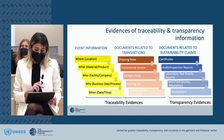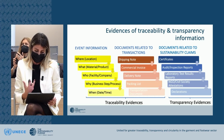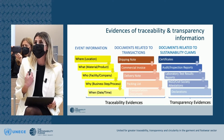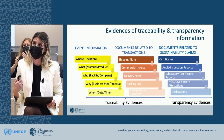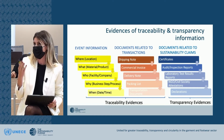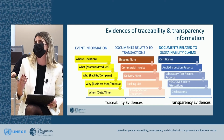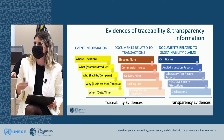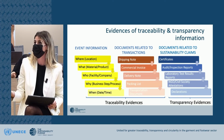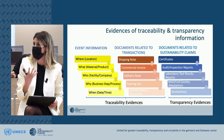Now, transparency is defined also by what data you are going to be transparent about. Here, you can see the type of evidences that were defined within the UNECE project. The 5W, where, what, who, why, and when, represent the event information that Gerhard will talk to us about in a minute. And then we divided, again, the traceability information or evidences into traceability and transparency.